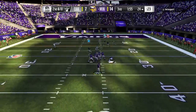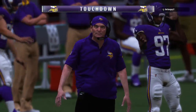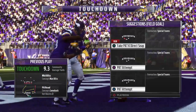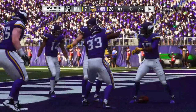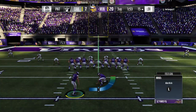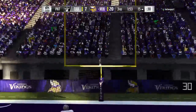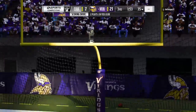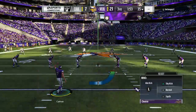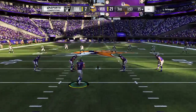On second down, Cousins again. And Thielen's got it. Touchdown, Vikings. Adam Thielen, his second touchdown of the afternoon. And the Vikings capitalize on the short field as they take it in for 6. Forbath able to convert the extra point, and it's now 21-7. Carlson now to kick this one away.